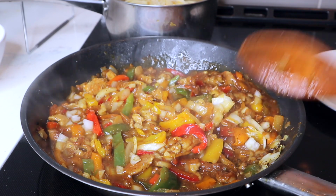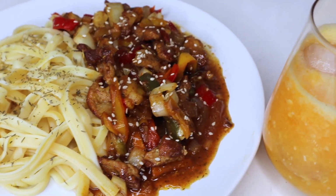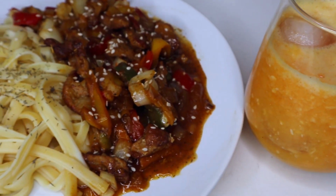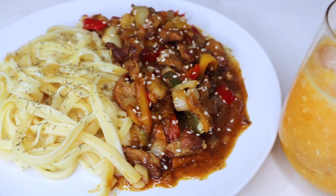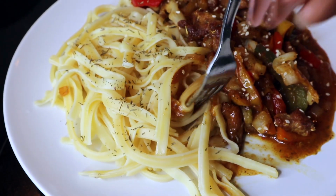Now this is the part of my diet that is not the healthiest, but let me tell you something. Make sure you portion control. Just because you're cooking healthy doesn't mean you should pack your plate up like a mountain. Yes, you, I'm talking to you. Don't do that. Make sure you limit your portions, and that will really help you.